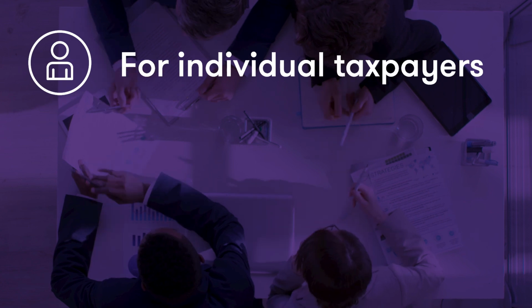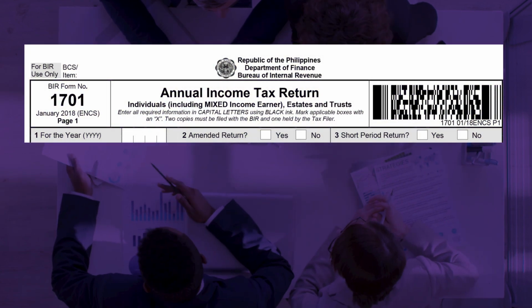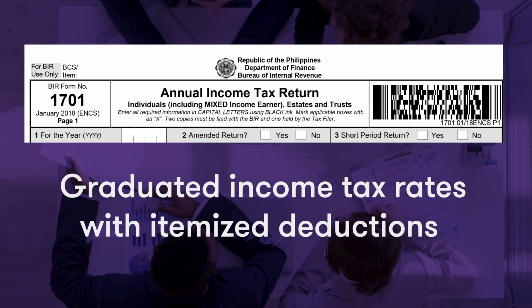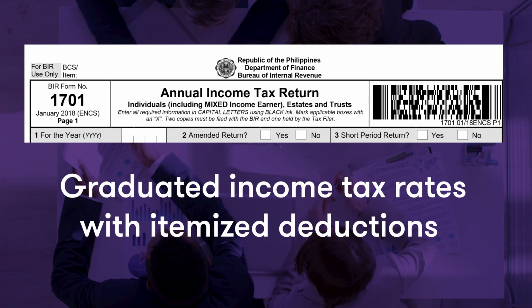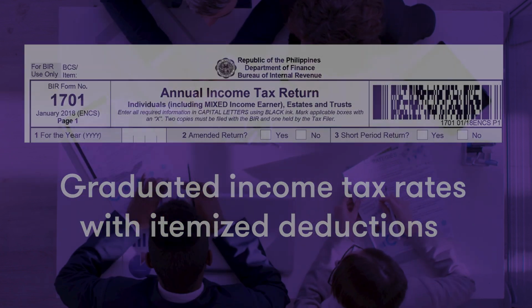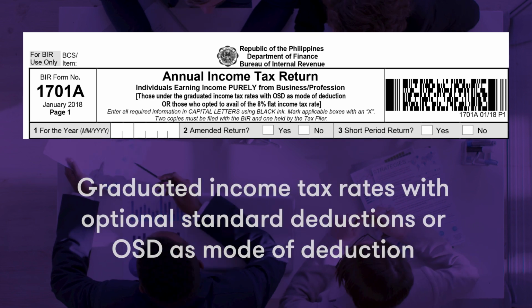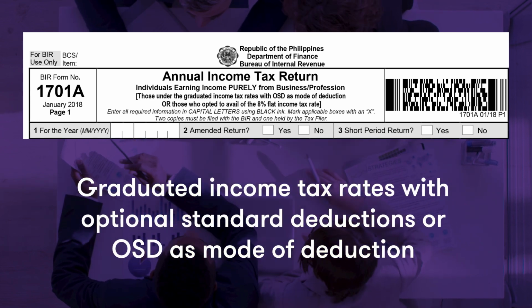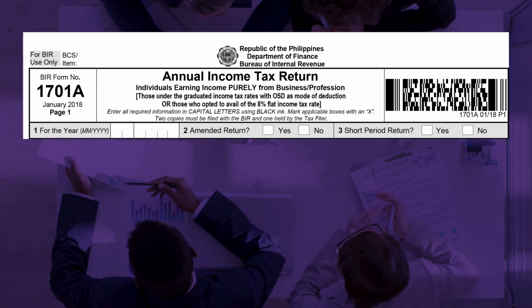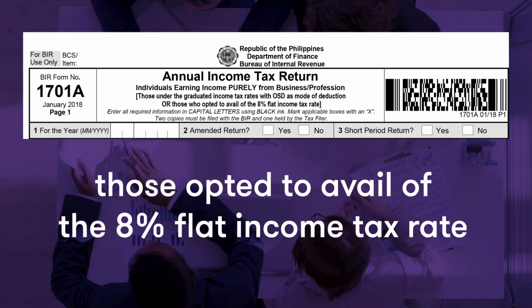For individual taxpayers, BIR Form 1701 or those under the graduated income tax rates with itemized deductions as mode of deduction, and BIR Form 1701A or those under the graduated income tax rates with optional standard deduction or OSD as mode of deduction, or those who opted to avail of the 8% flat income tax rate.